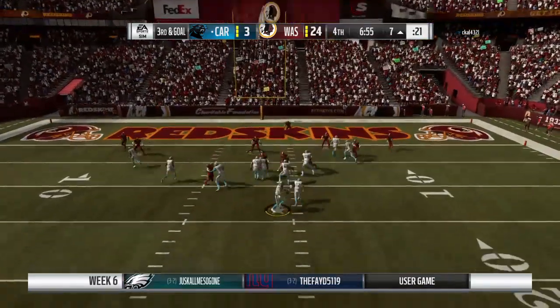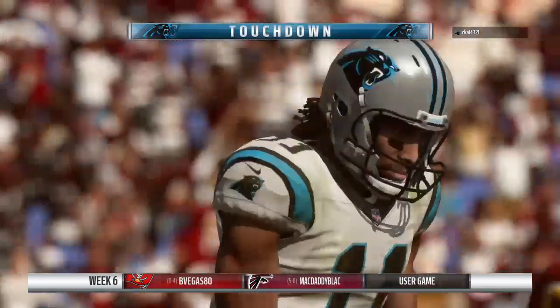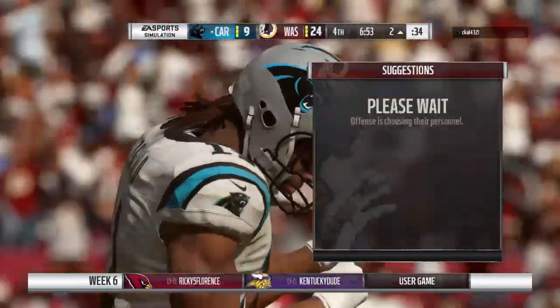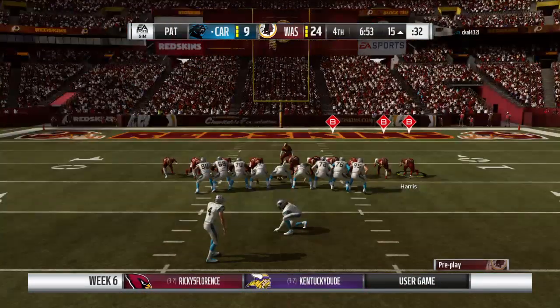Roethlisberger to throw. He's got it for a Panther touchdown. Larry Fitzgerald, his first touchdown on the year. And the Panthers are able to draw a bit closer.